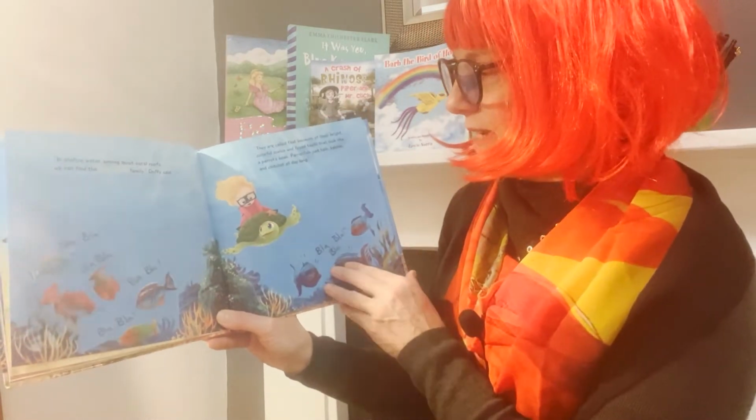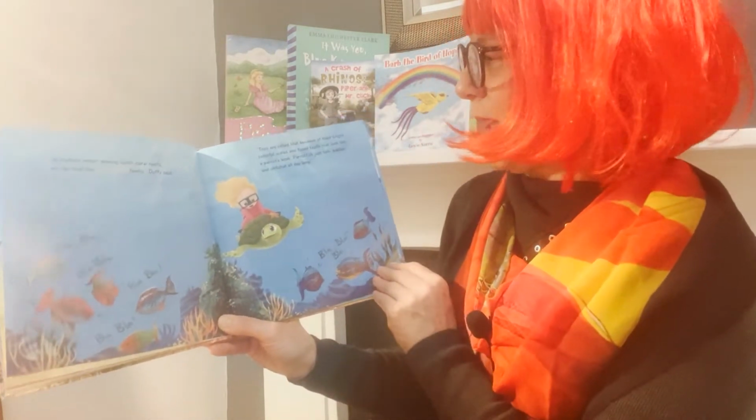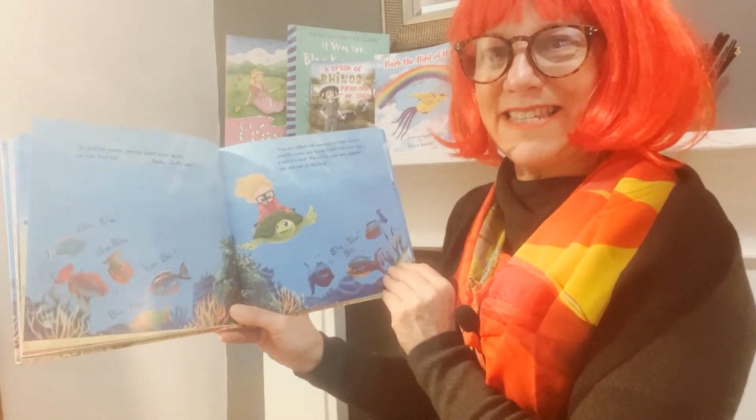She's having a lovely ride on the turtle's back, isn't she? On Duffy's back. Yes, looks like fun, doesn't it?